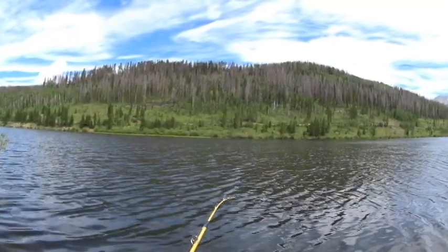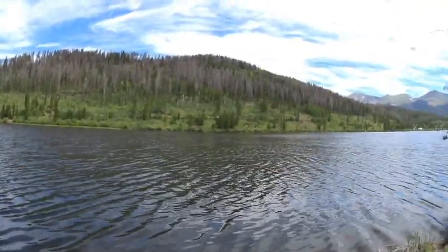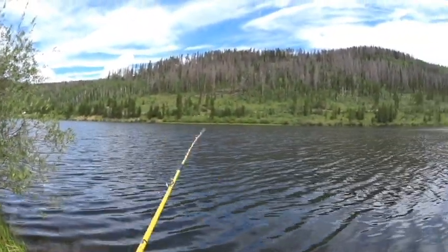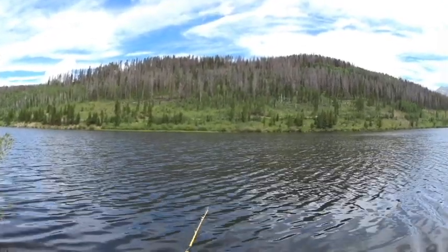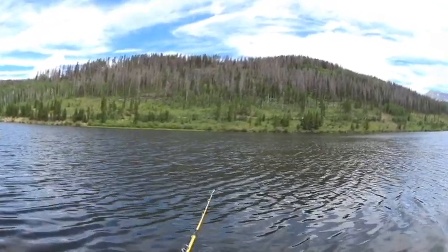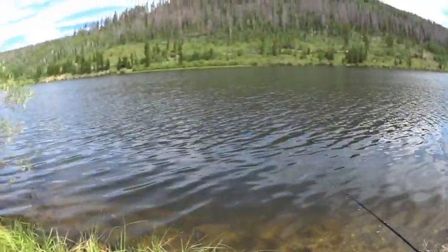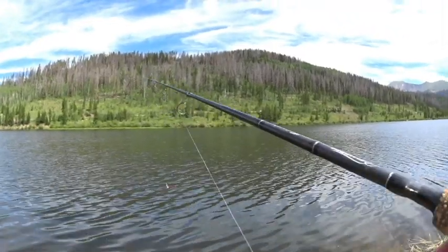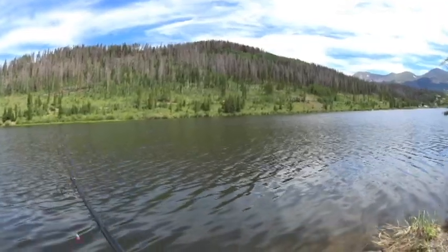I love to fish, but there's just so much to do at this place that it's hard to stop and fish when you need to go see this and that in order to make it a good complete trip. But it's good. It's a big lake. There are people out in all kinds of rafts and canoes and boats to try fishing and just having fun.